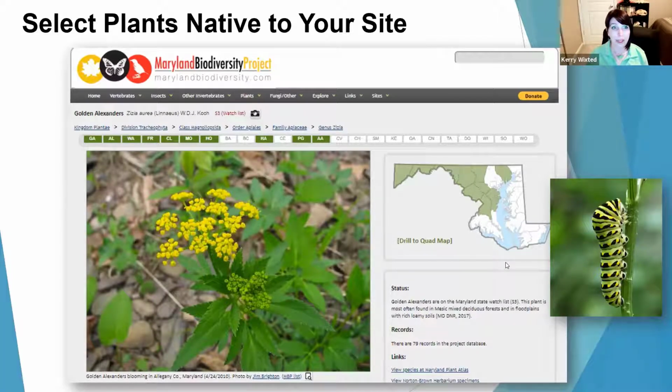So this plant in particular, Golden Alexanders, is a beautiful spring flowering plant, and it's actually the host plant for black swallowtail butterflies. I put some out in my yard last year, and they started using that instead of the non-native dill that I normally plant for them. So that was pretty exciting to have them do that switch all of a sudden.